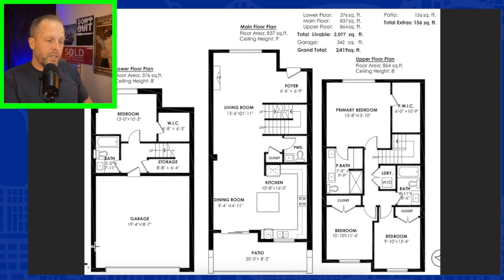Now, this is actually built into a hillside a little bit. Your entry is actually on the second floor. So if you're coming home yourself, you're driving into the garage on the bottom floor. But if you're having guests come over, they're coming in the top floor on the other side of the property.